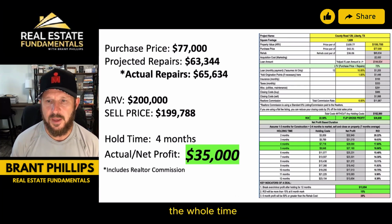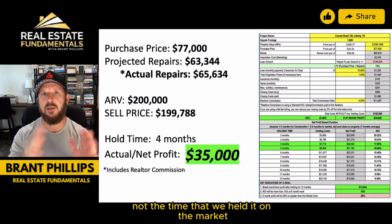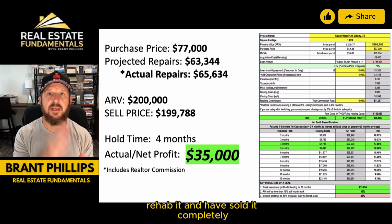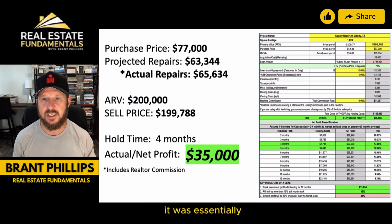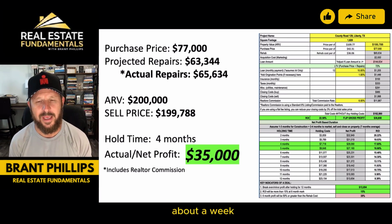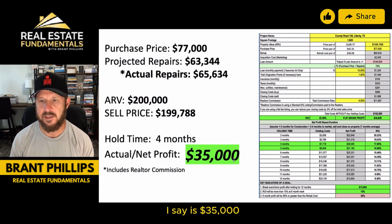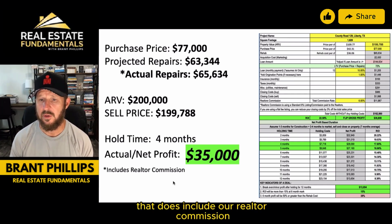The whole time was basically not the time that we held it on the market. It was from the day we bought it, rehabbed it, and sold it completely. It was essentially 4 months and I think about a week when we close it tomorrow. And our actual net profit, I say, is $35,000. That does include our realtor commission.